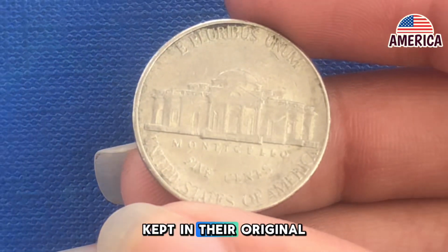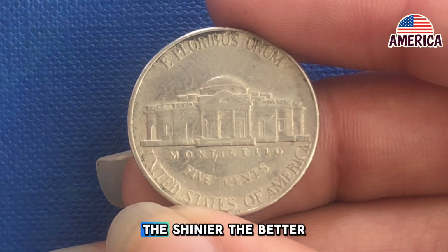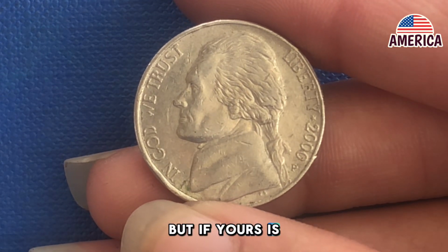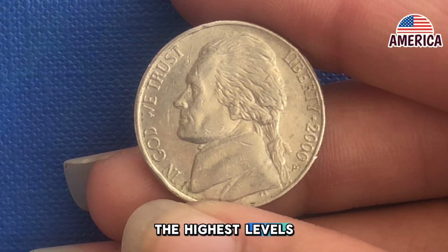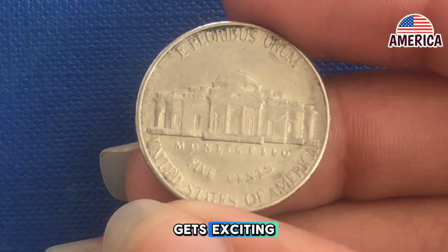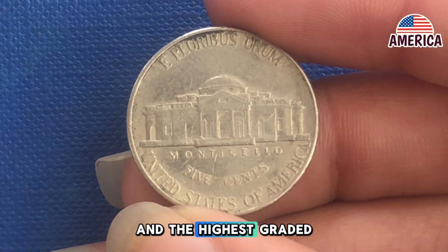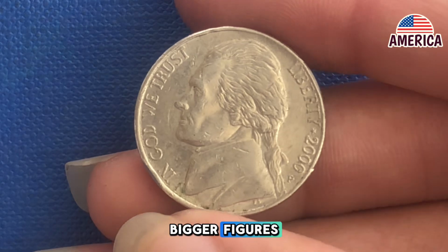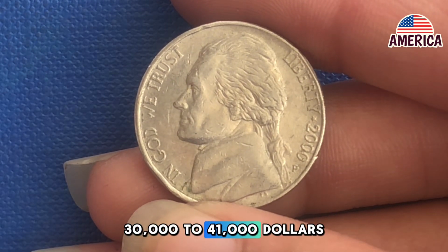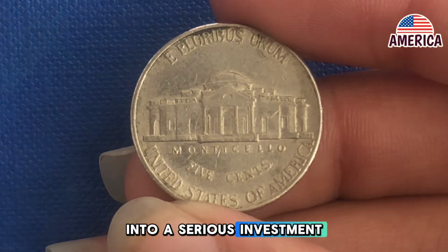Coins that have been kept in their original proof sets with perfect deep cameo surfaces are the true treasures. The shinier, the better. Any imperfections can lower the value, but if yours is flawless, especially graded at the highest levels, you're looking at a massive payday. Now, here's where it gets exciting. Some of these proof nickels have already sold for an astonishing amount, and the highest graded examples are commanding even bigger figures. Imagine holding a single coin that could be worth $30,000 to $41,000. That's the kind of money that turns a simple hobby into a serious investment.